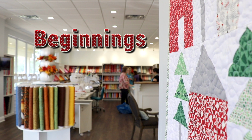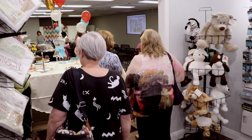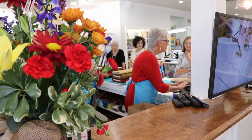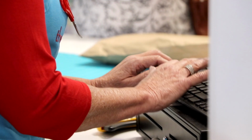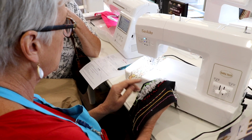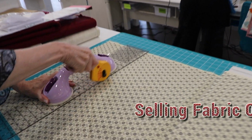My grandmother owned a country store, general dry goods store, and when I was a child I grew up in her store, and she sold fabric and dry goods and thread, and I loved it. That's where I learned to sew. Never dreamed that I would be a fabric store owner, not in my wildest dreams.